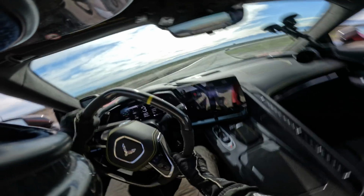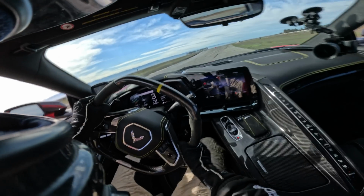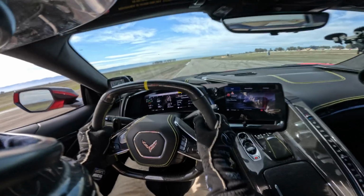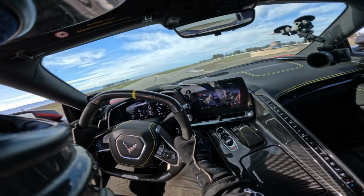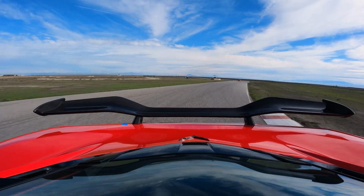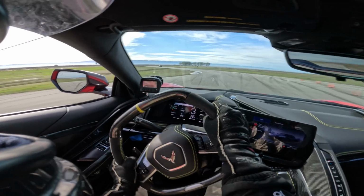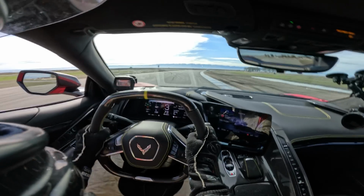All this comes together to make that conclusion I originally stated a few minutes ago, maintaining the thought of the ZR1 being the ultimate gas-powered Corvette of all time. You've got the choice of the ultimate naturally aspirated gas-powered Corvette of all time and the turbocharged one.